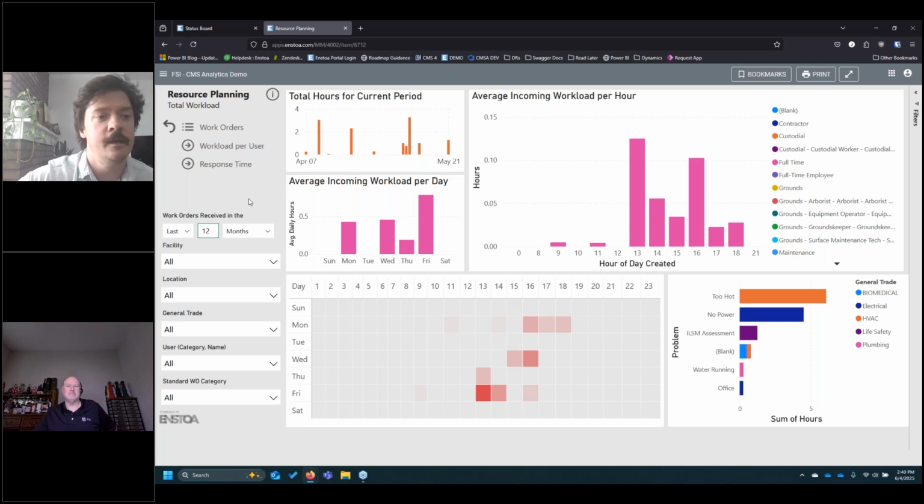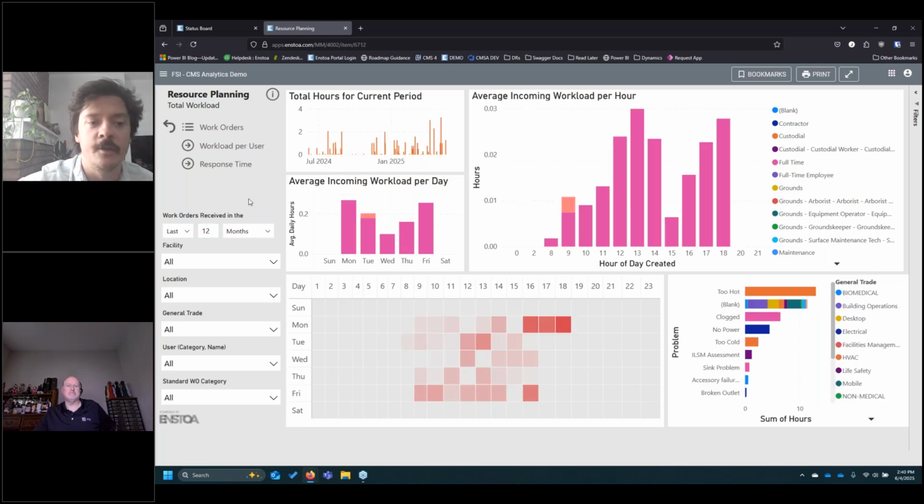Let's do 12 months. To be able to say that, hey, we have this much work coming in on average on any given hour of the day or any given day of the week. Right now, we only have this much available labor to accomplish this.